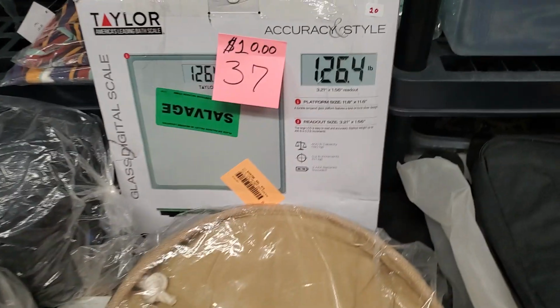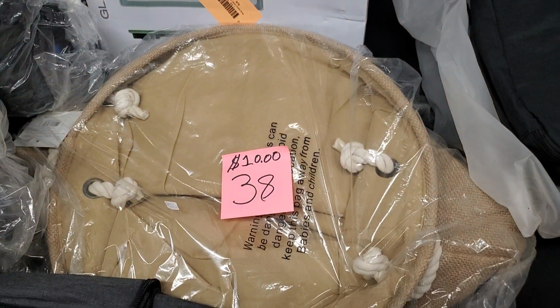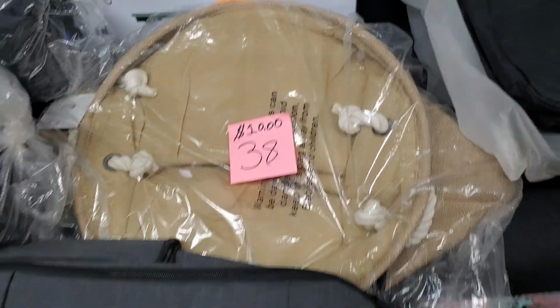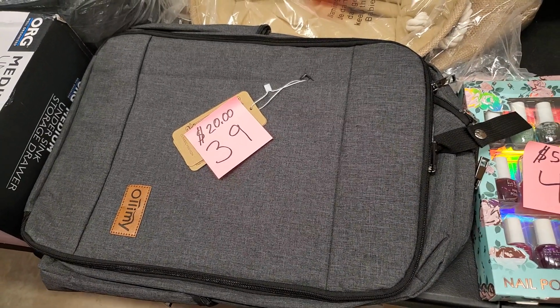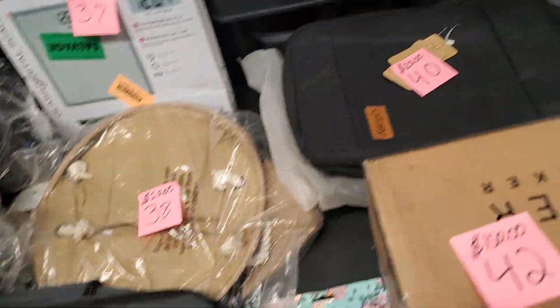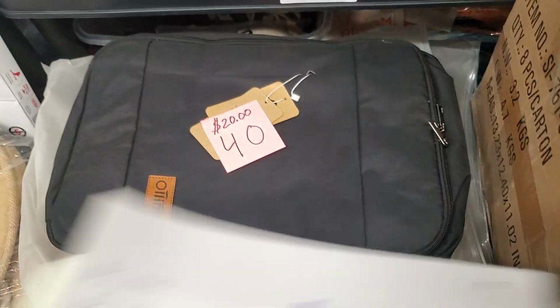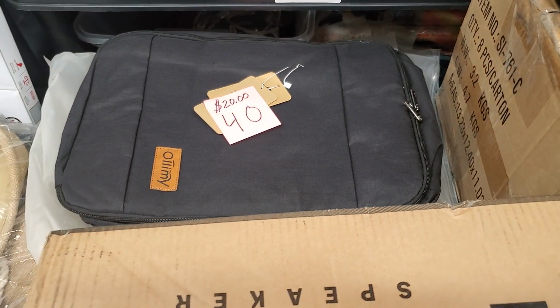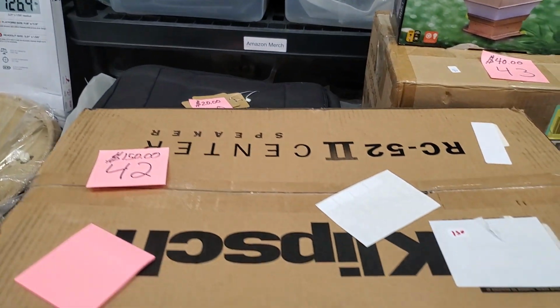Number 37 is a scale for $10. Number 38 is a laundry bag for $10. Number 39 is our really cool gray diaper bag for $20. It's really thermal lined. Then we have a black diaper bag. We've got 2 on the table, but we're actually selling 6, so we have 6 set somewhere else. So it's a black diaper bag, all lined on the inside.